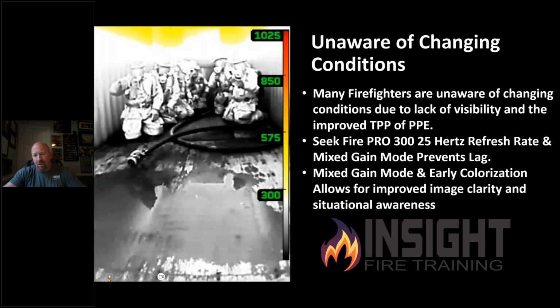This camera gives them that data at higher resolution with no lag and allows them to see cold and hot areas simultaneously due to mixed gain mode. Plus, it colorizes pixel by pixel instead of waiting on a percentage of pixels to have a board meeting and agree and shift from high to low sensitivity. It's the only camera on the market that does that. So that allows for improved image clarity and allows you to see a victim on the floor with heat behind him without washing out, which a lot of cameras do.